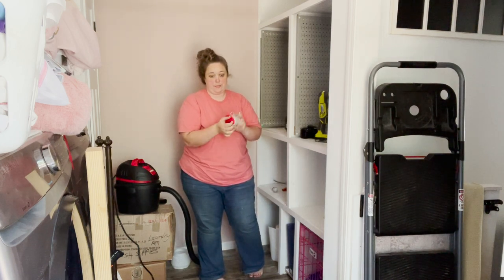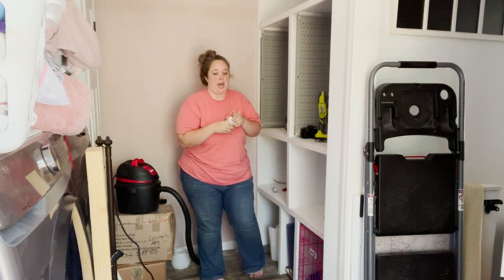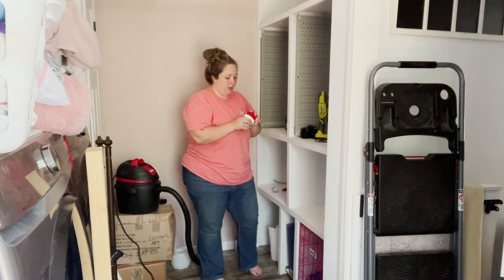Went to the store. This looks like a really big container of spackle. And now it looks like a very small container of spackle. If I need more, I'll get more.